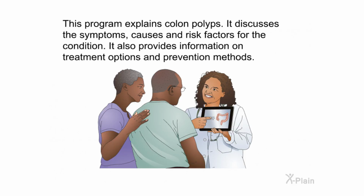This program explains colon polyps. It discusses the symptoms, causes, and risk factors for the condition. It also provides information on treatment options and prevention methods.